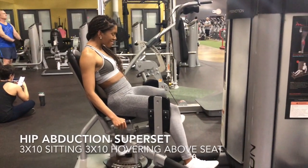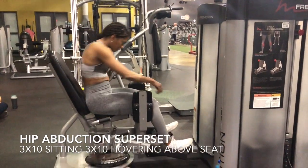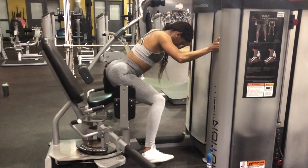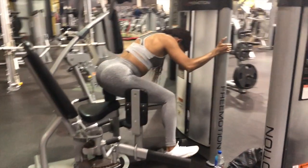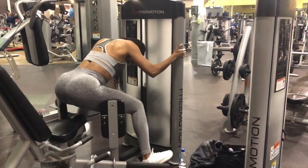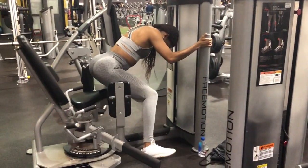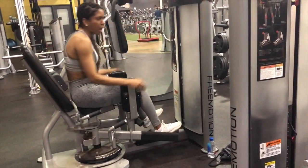Alright, ignore my protruding head. I don't know what I was doing with my neck here. Anyways, you're going to do 10 hip abductions. You're going to increase the weight, stand up, and this is really going to work those hip abductors. You're going to feel this in your glutes. Your bum is going to be on fire. You're going to do 10 of these with increased weight. This is no joke. These are tough. And you're going to do 3 sets of 10. So 10 sitting, 10 standing. You're going to do this for 3 sets.